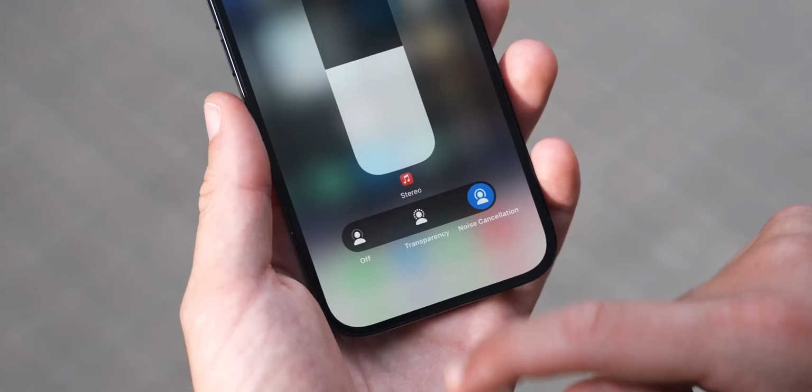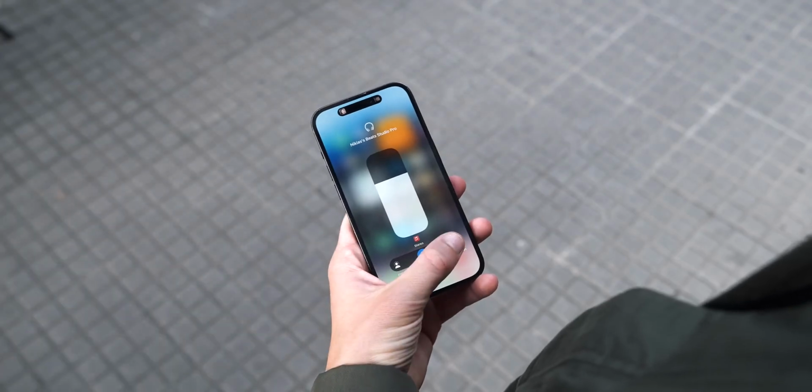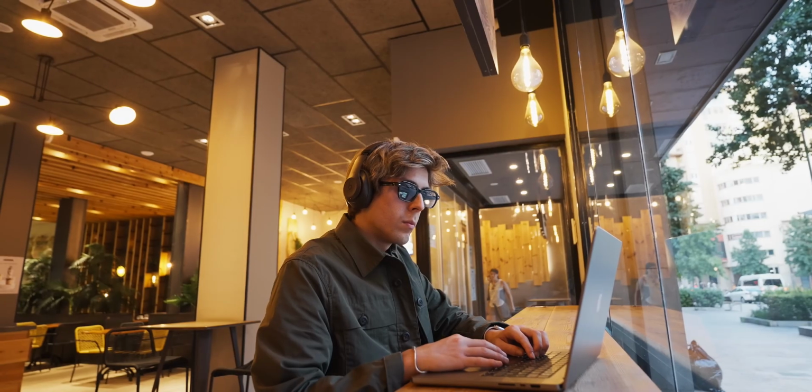Beats Studio Pros also have noise cancellation and transparency mode. Noise cancellation is superb. You will not hear almost anything out in the streets, in the library, in a cafe, or even on the airplane. If you want a pair with top tier noise cancellation, well, these are probably your headphones.